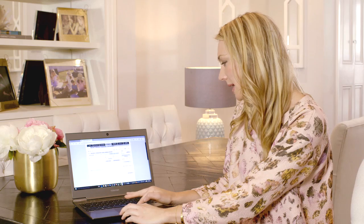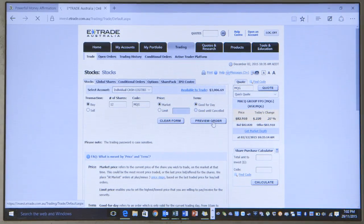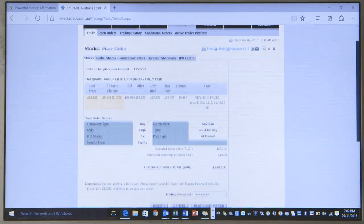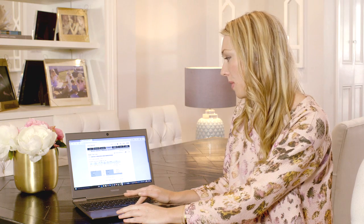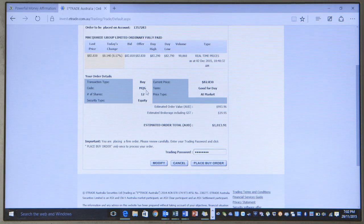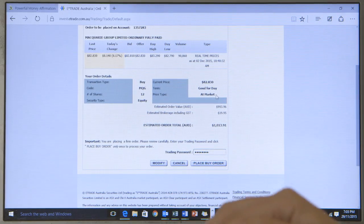I then scroll down the page and click preview order. Now this is a really important part because you've got to make sure that you've entered in all the details correctly. You do not want to buy the wrong stock accidentally because that could be disastrous. So let's double check this. I'm buying Macquarie Bank stock. I'm buying 12 units. It's good for a day and I'm buying it at the market price of around about $83. I can see that my total order has come over just $1,000, but that's okay because I've got more money in the account.